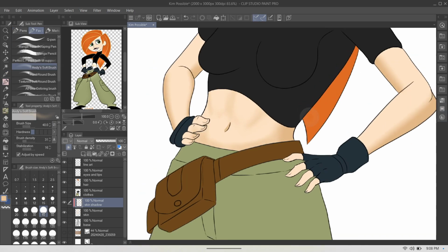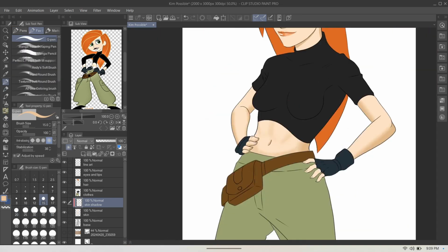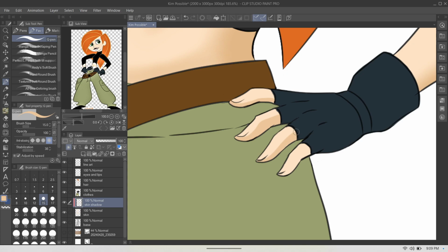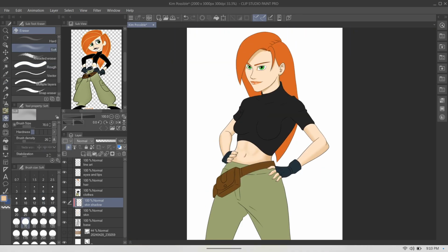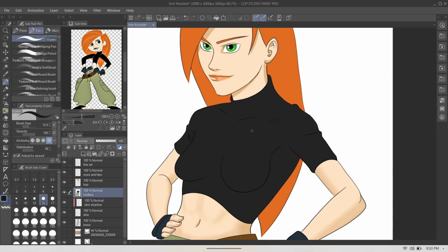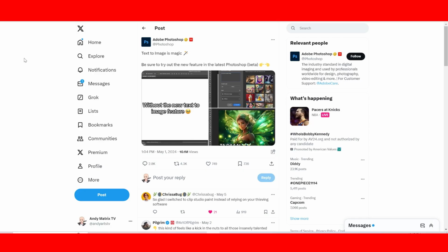So one of the cool things I did like about one of the Photoshop updates is that you can remove an entire background, and that saves a lot of time. So let's say for example this fairy, instead of just having this green background, you could just cut out the fairy and then it removes the background. So that's a really cool feature that Photoshop has. It does that absolutely automatically, so it's pretty good.